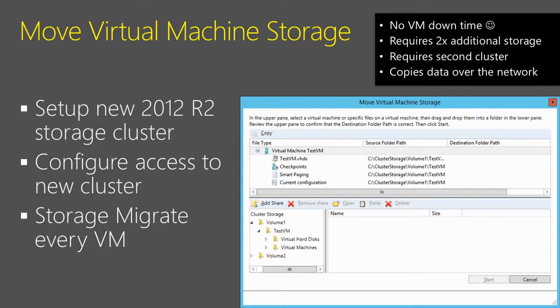But to be clear, this is something we introduced in 2012. Yes. So if you're in the 2008 R2 to 2012, this isn't there. Correct. So this is available to you, and this is a great tool. Again, it's kind of buried in there, but many customers use this tool to move between storage architectures. And in this case, you can use it to move between storage configurations, between versions of the cluster.